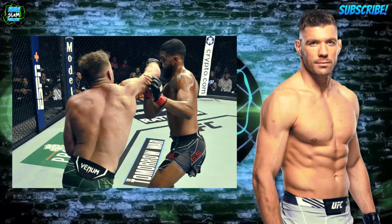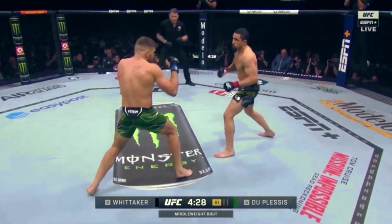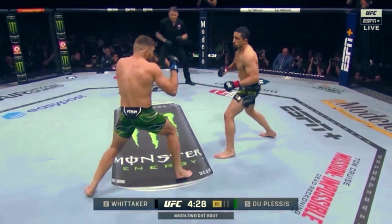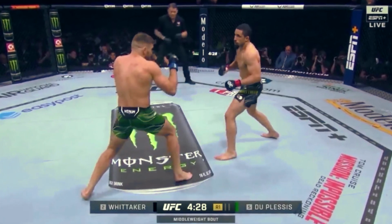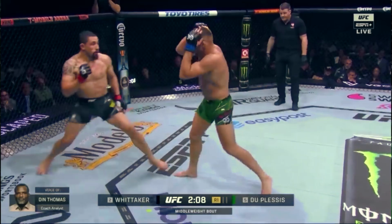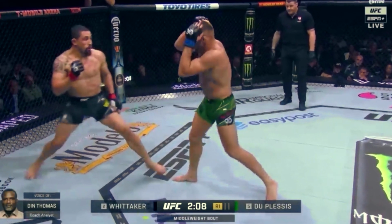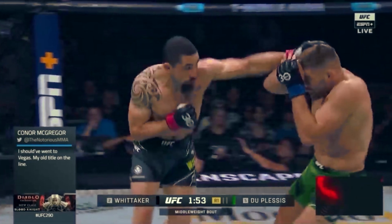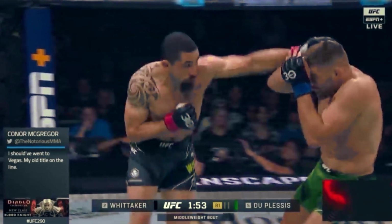Dricus maintains a solid wide base that helps him brace for strikes, and also keeps him planted to deliver power shots. There are drawbacks to that stance, but nobody has capitalized yet. He also utilizes a high shell guard, chin tucked, covering, shielding up with his forearms and shoulders. He likes to absorb in the pocket, shell up, then uncork explosive counter hooks.